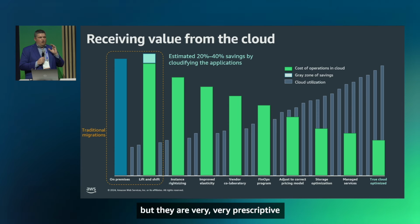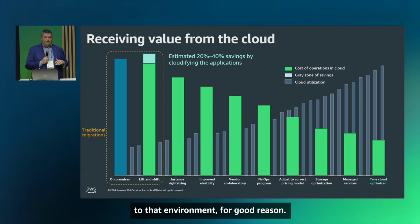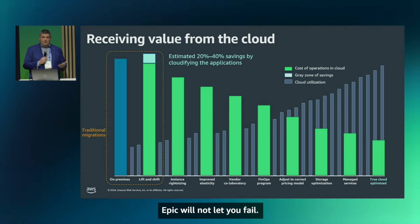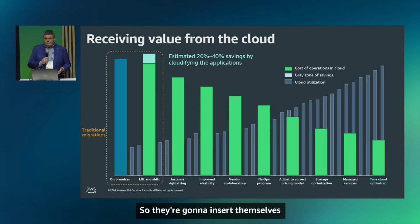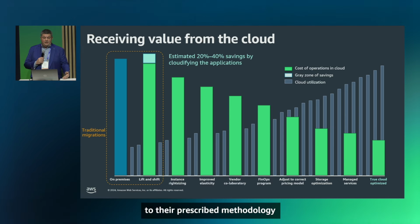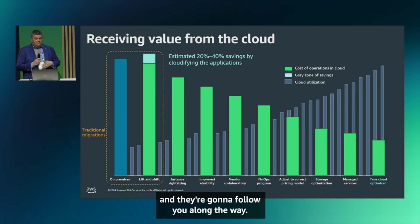But they are very prescriptive and very demanding on what you can and cannot do to that environment, for good reason. They don't want their customers to fail. Epic will not let you fail. So they're going to insert themselves and make sure you're doing things to their prescribed methodology, and they're going to follow you along the way.